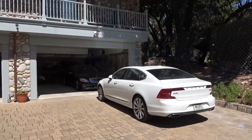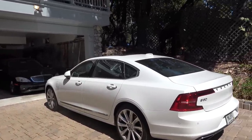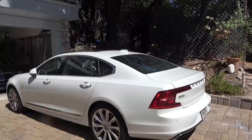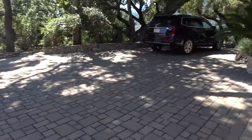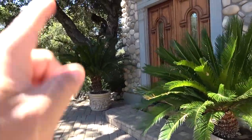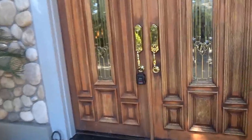We got the S90 T8 Inscription package. This is a hybrid powertrain. Volvo USA has been kind enough to lend me this car for car week. And of course, we're gonna have Mr. Sheep on deck. Well, with that being said, we're gonna hop into the Airbnb mansion through these double doors and see exactly what is happening here. Let's open it up, boom.